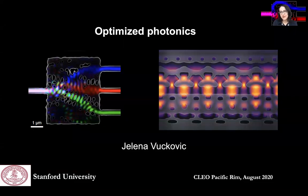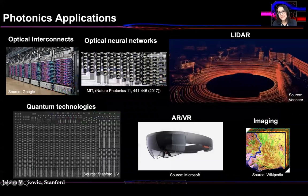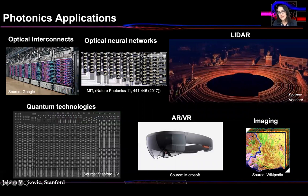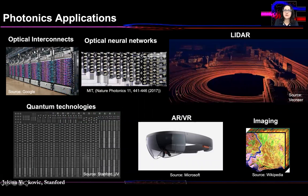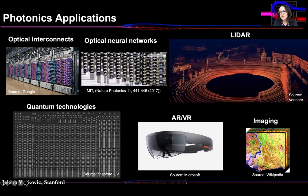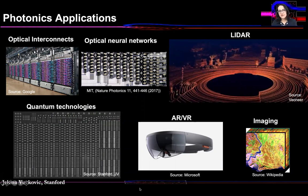Hello, everyone. It's a great pleasure to speak here, and I will talk about optimized photonics. Photonics has many applications of interest today, as all of you know, some of which are outlined here, ranging from optical interconnects for data centers, optical neural networks, LIDAR for self-driving cars, biosensors, imaging systems, quantum technologies, augmented reality systems.